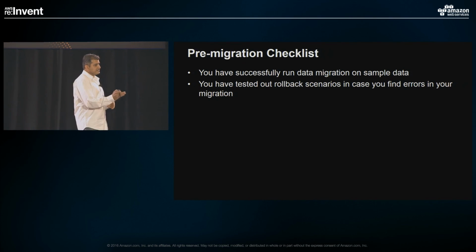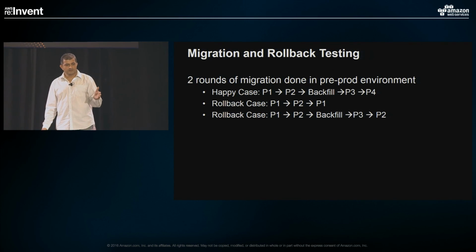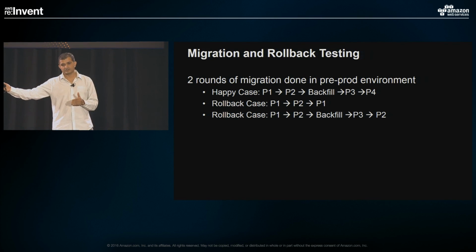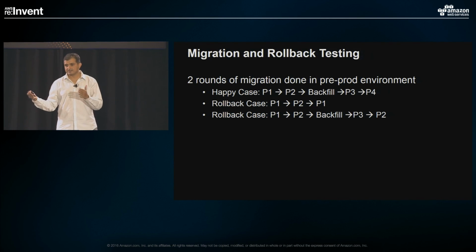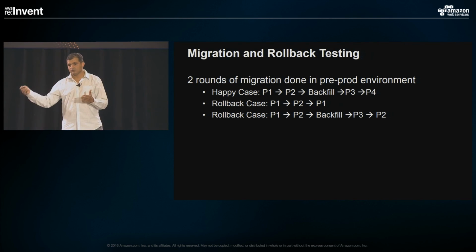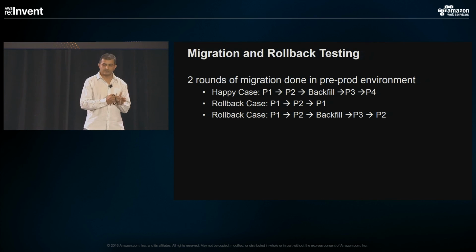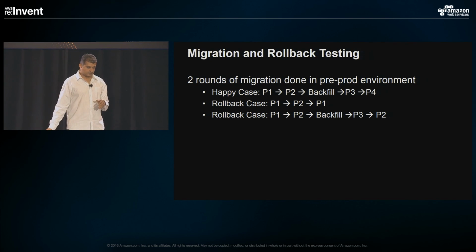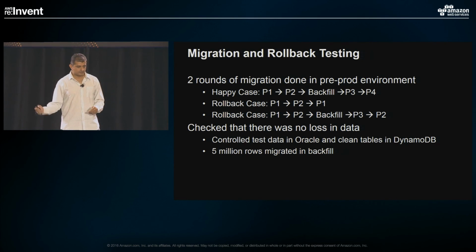Second, we tested our rollback scenarios in case of failures. We not only tested the happy path, which was going from phase 1, phase 2, doing the backfill, phase 3, and phase 4, which was the ideal one, but we assumed we could fail in phase 2 and would have to roll back. We actually tested it out. Similarly, in phase 3, we could have failures, roll back, and go. We went through this twice to make sure we could successfully roll back, go to a last known good, move forward from there, and not have any loss of data. We checked there was no loss of data, and we used 5 million rows.